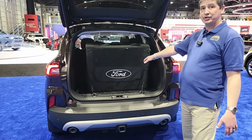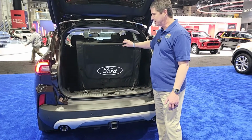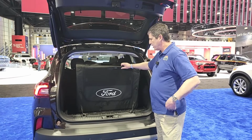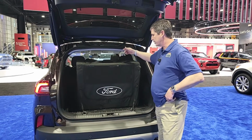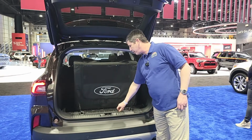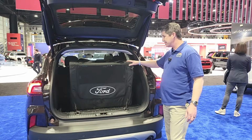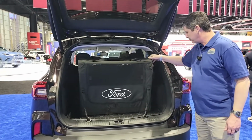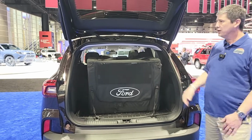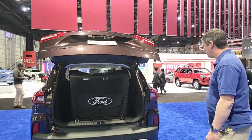Oh, they got some accessories in here. They got a couple different dog accessories in here. One of these is this dog crate in here. And then the other is the little dog seat back there so they can't jump into the front seats. And this does have the all-weather mat in here as well inside. You can see this fits in here real nice and easy. But there you go. So Ford Escape, of course, button there to close that up, but there you go.